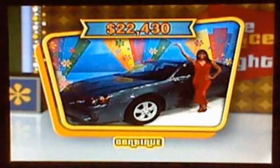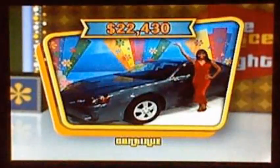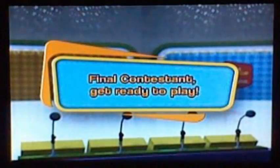There's one more contestant row. We can do the pricing game. Don't go away. Welcome back to the Price is Right 2nd Edition DVD game. Our last contestant is White Yoshi. Come on down. You're the last contestant on the Price is Right. Pink Yoshi wins the Pontiac Grand Prix. Final contestant, get ready to play.